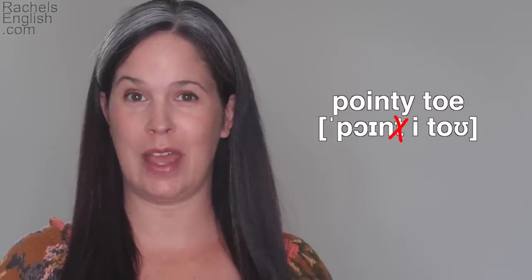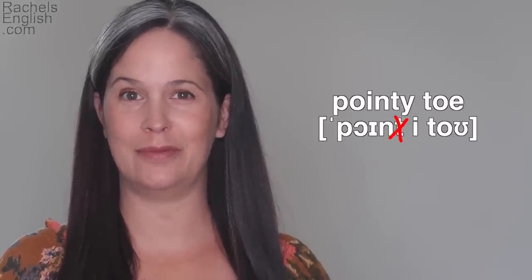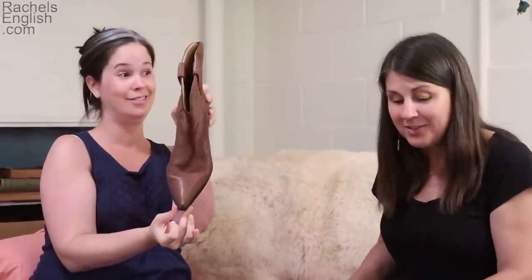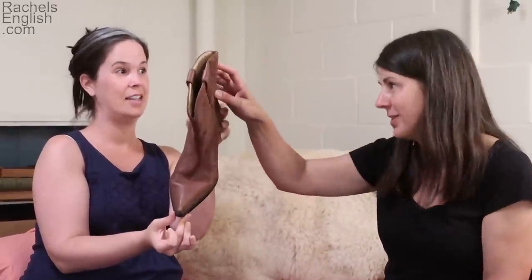Either pronunciation is okay. Listen to that part again. Cowboy boots. Cowboy boots. Now, right, these are pretty intense. That is a pointy toe. I do have different variations of cowboy boots when I want to be real serious about it. These are the ones I go to.